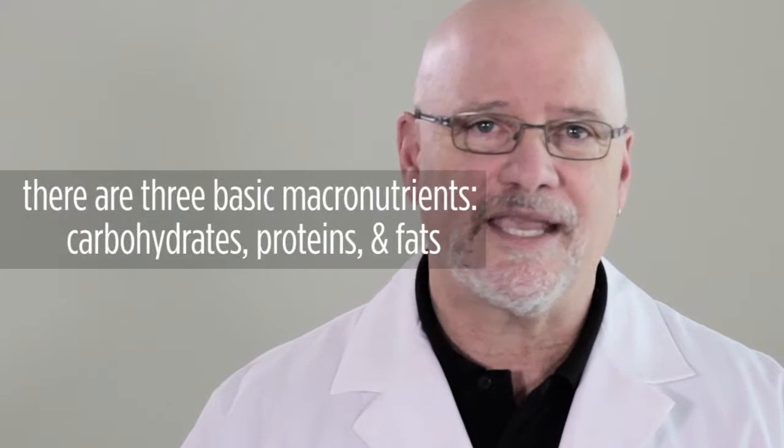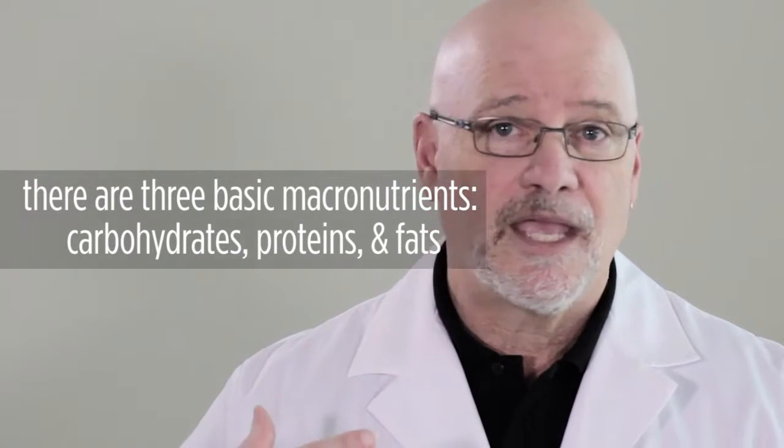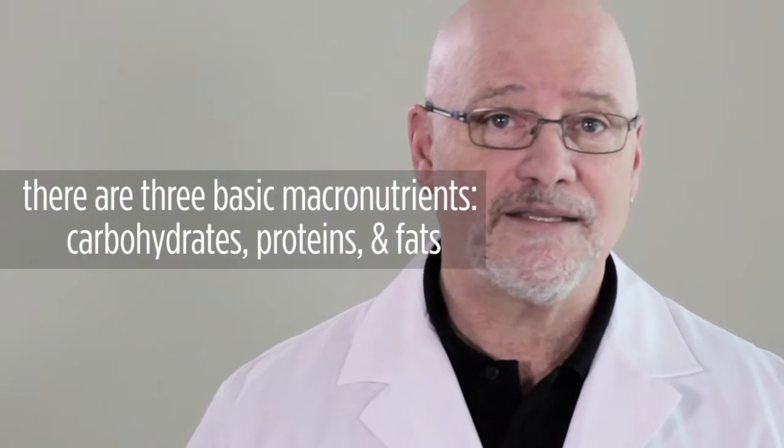There are three basic macronutrients: carbohydrates, proteins, and fats. Now there are subcategories within those, but that's the basic three. Carbohydrates have 4 calories per gram. So you can use that to convert. When you look at nutritional facts on a package, 1 gram of carbohydrates equals 4 calories. Protein, 4 calories per gram. Fats have 9 calories per gram.